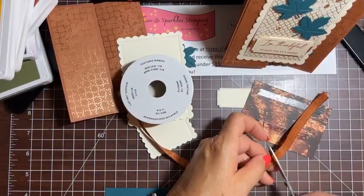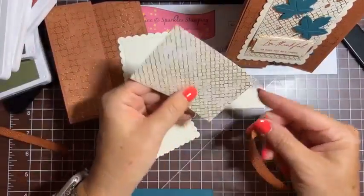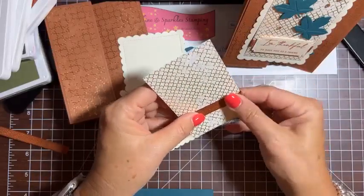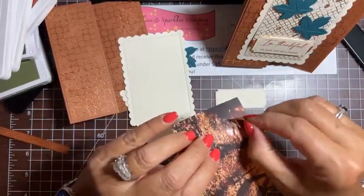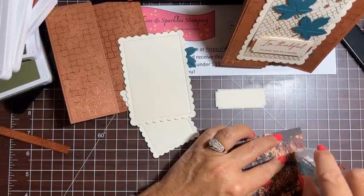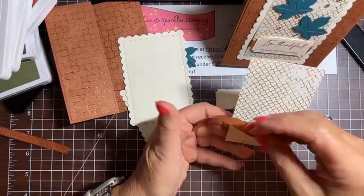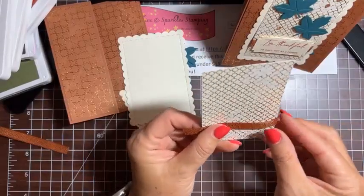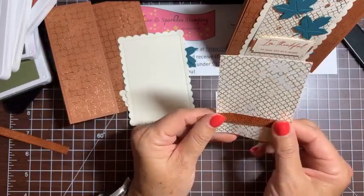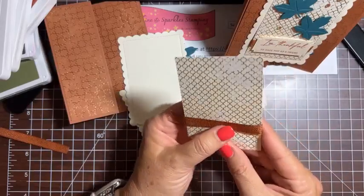So let me just cut a little piece of that. And I'm going to do it maybe, I don't know, like 3/4 of an inch from the bottom, and just wrap it around. Does it reach my glue? Let me add a little bit more seal on the edge of here and on the edge of here. Okay, so I'm just going to wrap it around and tuck it behind, and the seal's going to catch it. I think I want it right about there.